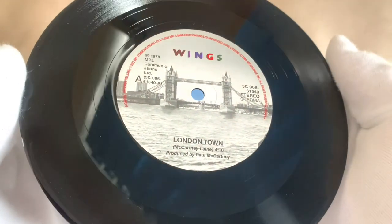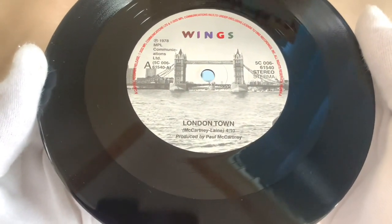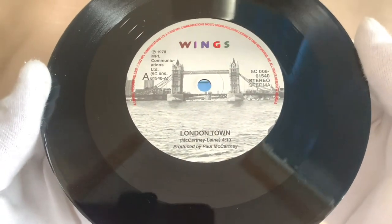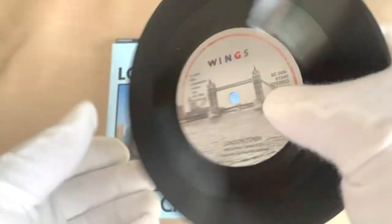So we've got the Wings label there, special Wings label for London Town, and this is the A-side, 1978 MPL Communications Limited on the left. With on the right there's stereo and the catalogue number. At the bottom there, London Town, written by McCartney and Laine, and of course produced by Paul McCartney.